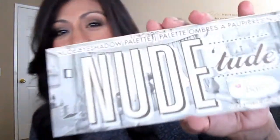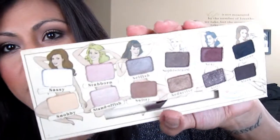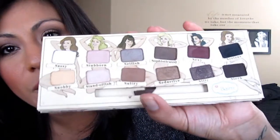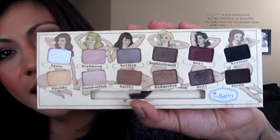I love their makeup, and I'm obsessed with their packaging. I mean, their packaging is always really super cute. Again, this is the Nude Tude palette from theBalm, and I just gravitated towards this one more just because I think that these colors are perfect for fall. I really love deepening the crease on my eyeshadow when this time of year comes around, just wearing the darker tones on my eyes. I just love it.